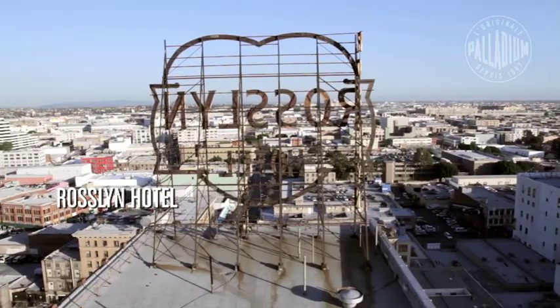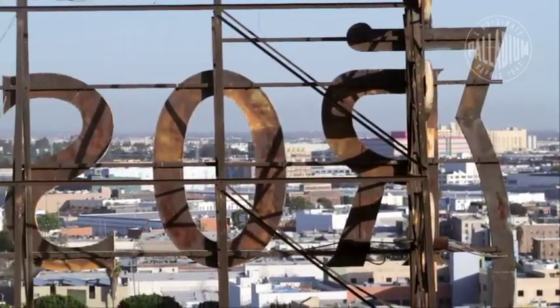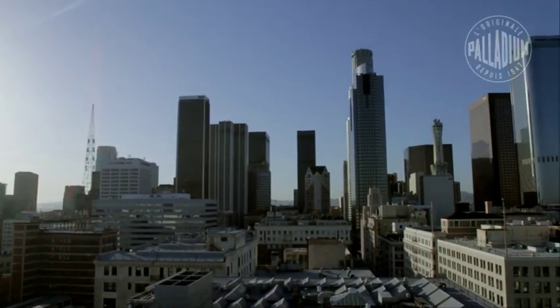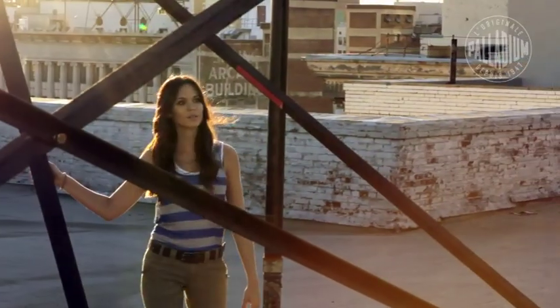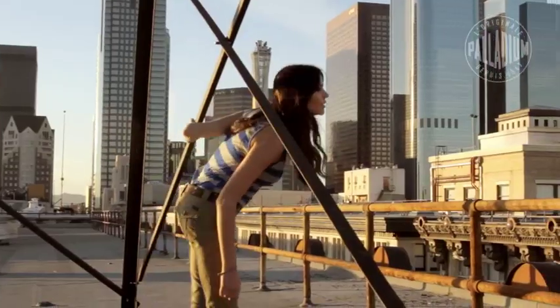So this is actually one of my favorite hidden gems of Los Angeles. It's the Roslyn Hotel, the rooftop specifically of the Roslyn Hotel. It's just all about the stunning views of the city that are just so breathtaking. This hotel used to be one of the grandest hotels in downtown Los Angeles, but when downtown Los Angeles lost its glamour, the hotel went into disrepair.